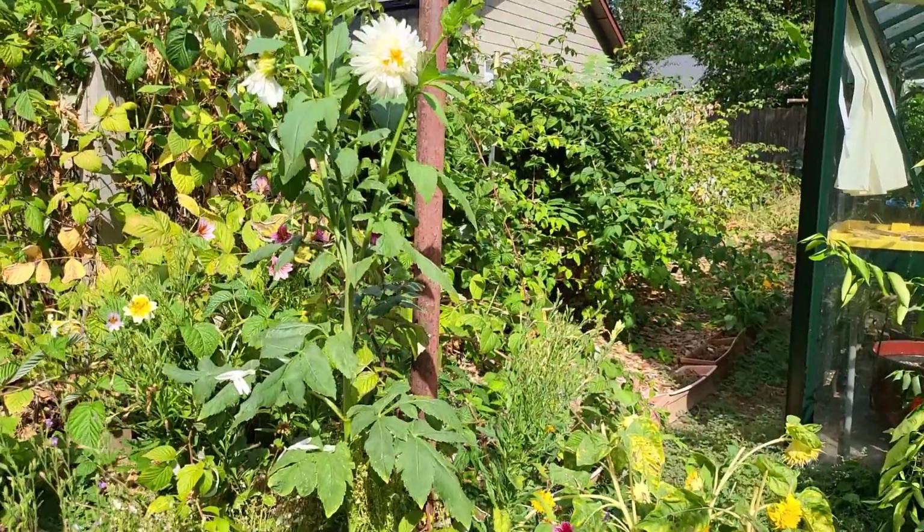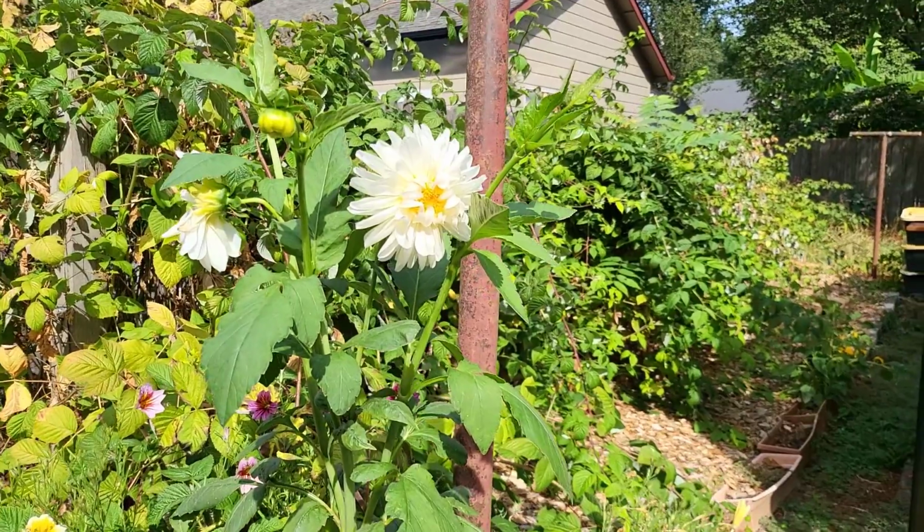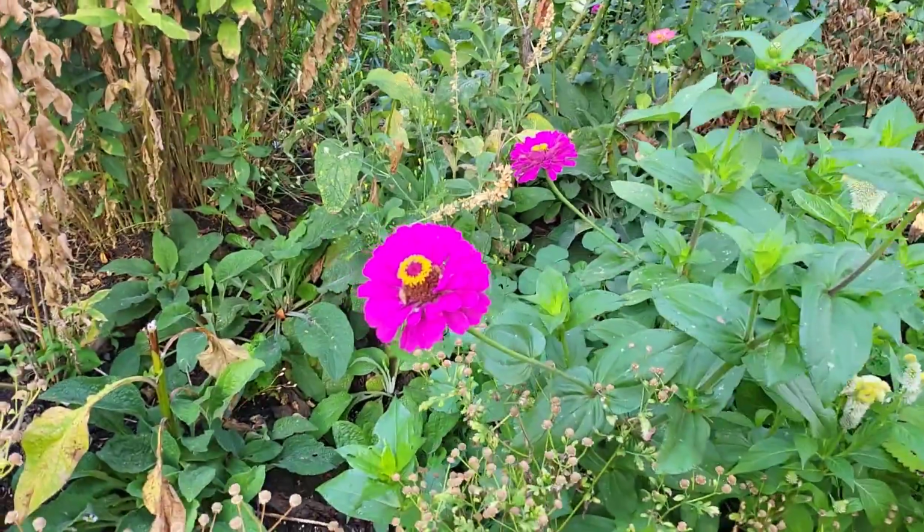The west side of the greenhouse here has become a jungle and I need to clean it up a bit, but this white dahlia, the center display of the pot, is one of many large white dahlias around the garden, and I love them. While the spring garden here is characterized by daffodils and tulips, the late summer garden, as you'll see, is characterized by dahlias and zinnias.